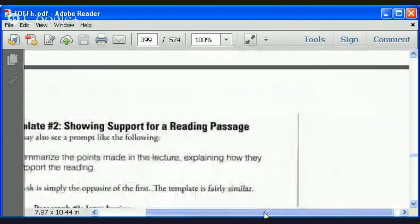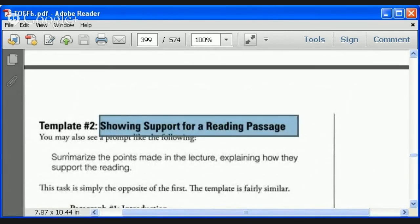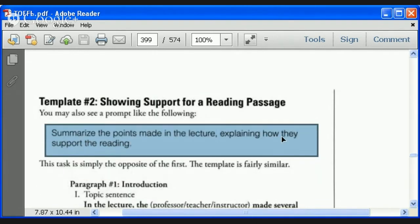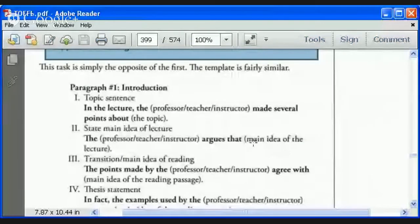Again, now, the lecturer may show support for the reading passage. The question is still going to be pretty much exactly the same. Summarize the points made in the lecture, explaining how they support the reading. The task is the opposite of the first. The question's pretty much exactly the same. The template would be the same.